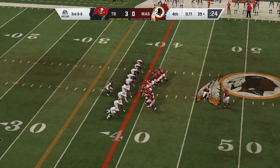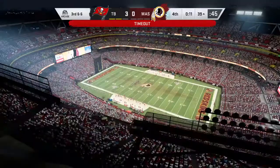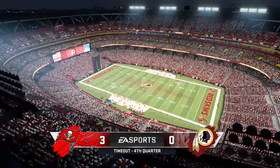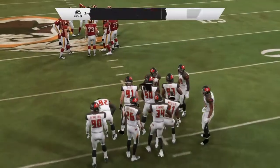So here we go. Maybe the biggest kick of the game forthcoming. Now the Bucs going to use the first of their timeouts. That'll leave them with 2 remaining. We'll be back after this.